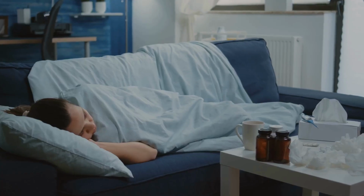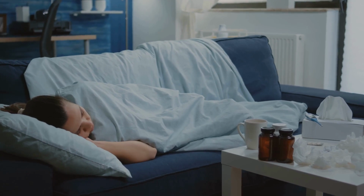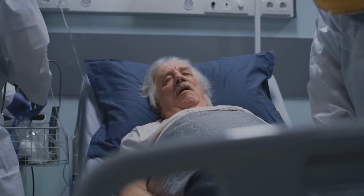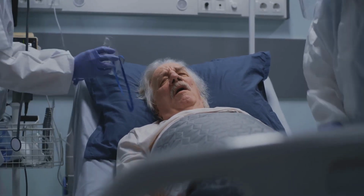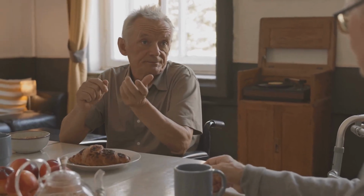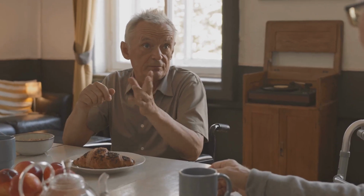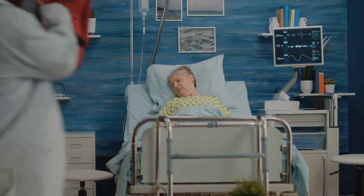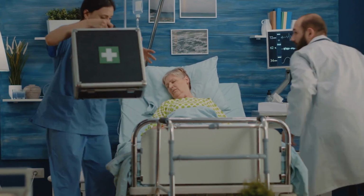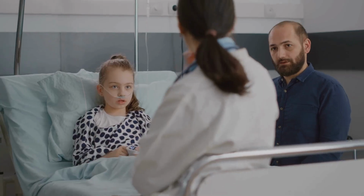Further symptoms can include fatigue and chills, as the body diverts resources to combat the infection. In older individuals, or those with weakened immune systems, symptoms may be less obvious or take longer to develop. They might experience mild confusion or a lower than normal body temperature instead of a fever. It's crucial to remember that pneumonia can be severe, especially in these vulnerable populations.